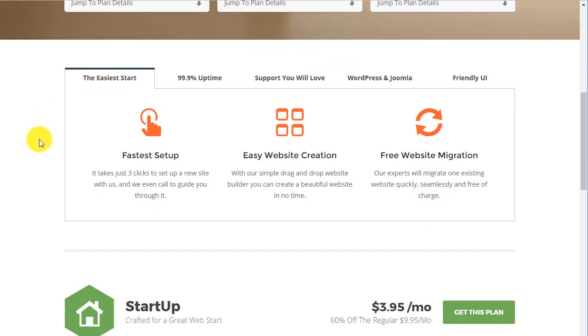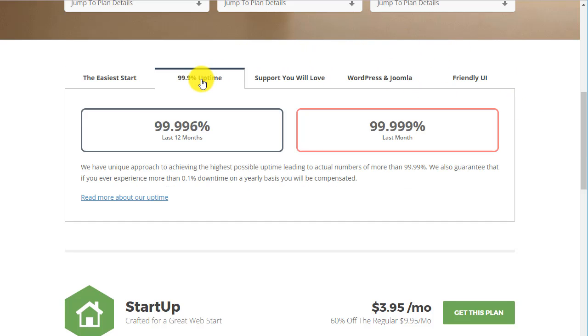The easiest start. SiteGround has the fastest setup to set up a website, easy website creation, and if you are with Bluehost or HostGator or another web host, SiteGround will do a free website migration, which means you sign up, you give them your login information to where your website is. They will take all of that, move it to SiteGround, do it for you for free, which is great. So don't let that keep you from switching over to the better service here on SiteGround.